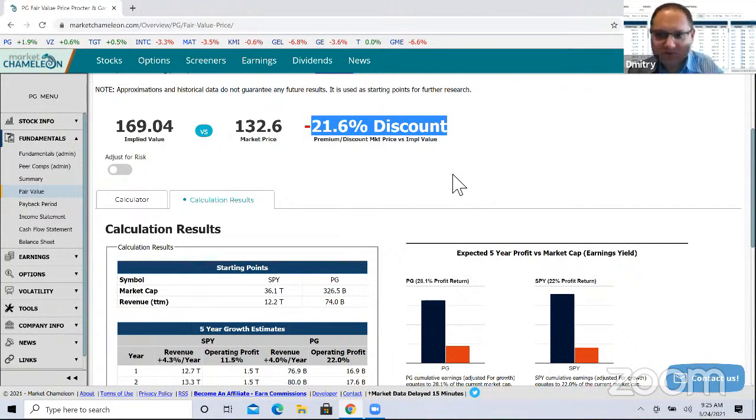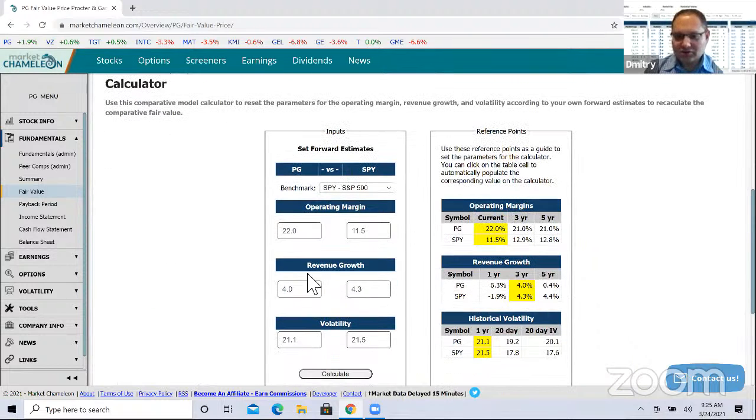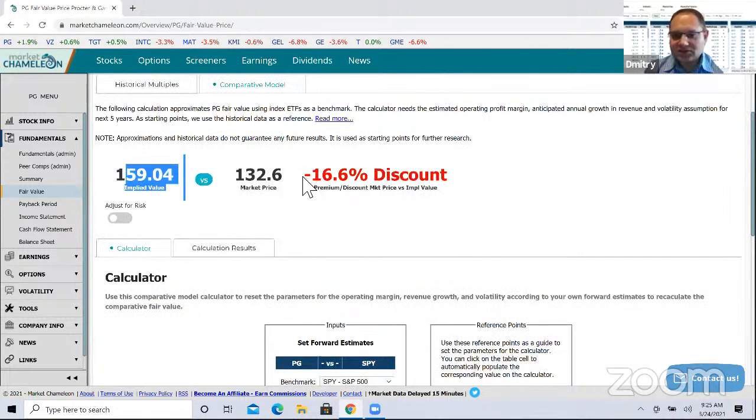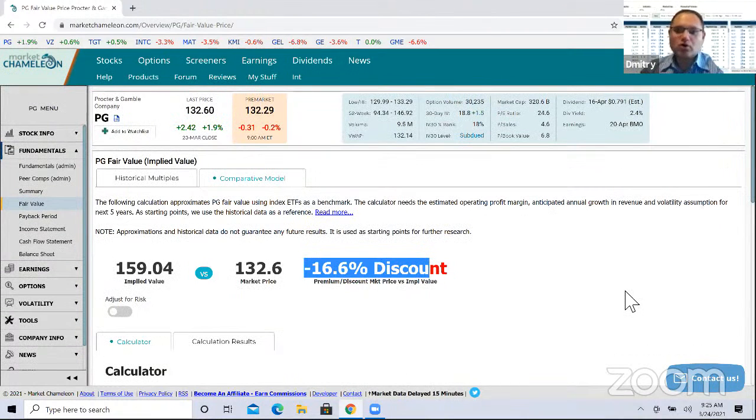So again, these are only using assumptions and estimates to kind of gauge where it is versus the market benchmark. Of course, you could change these in a calculator. Maybe you think Procter & Gamble won't grow 4%. If it grows 2% per year over year, you recalculate it, then it's a 16% discount. So again, this is based all on just assumptions. We don't know what's going to happen in the next 5 years, just to get a sense of where we think it is versus the rest of the market. Let me go back. If there are no questions here, I'm going to now go back to the Procter & Gamble and look at that trade card.